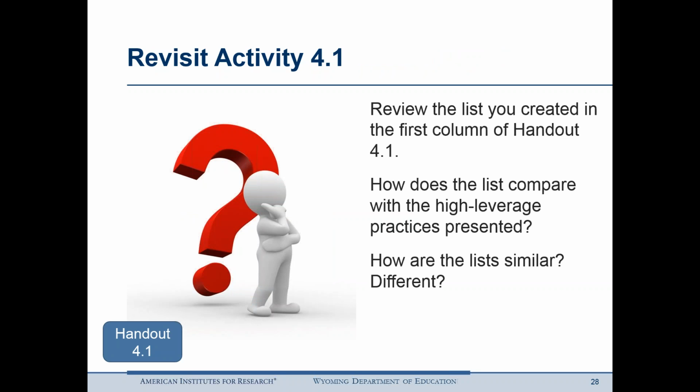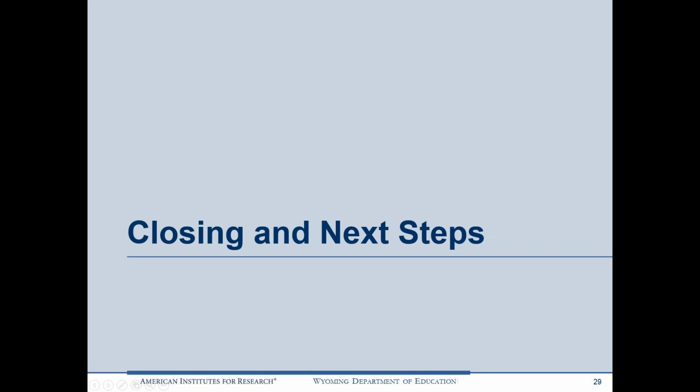Take a moment to revisit your responses in our first activity. Review the list you created in the first column of the handout. How does your list compare to the high leverage practice list that's available in handout 4.3? How are the lists similar or different? Take a moment and compare your list and take notes about what you believe about the high leverage practices.